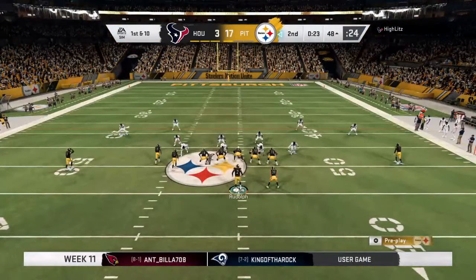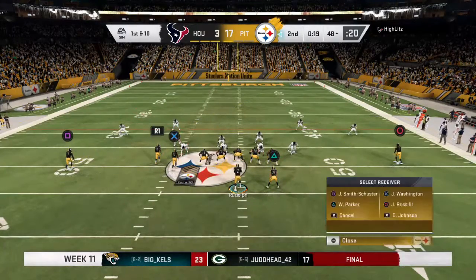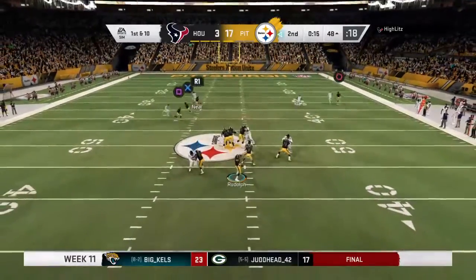Go. 70. Indy. Mike, 53. Hey, seam 6. Seam 10.